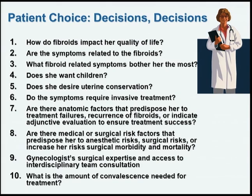So when I see a patient, what do I think about? Here are about 10 things, and I'll just list a couple of them as I interact with my patients in the office, and hopefully you'll think about this too. It's important when you see a patient to determine how the fibroids actually impact her quality of life. Are the symptoms that the patient is having really related to the fibroid? Could the pain be from adenomyosis, for instance, or endometriosis, or pelvic adhesive disease, or something totally different?